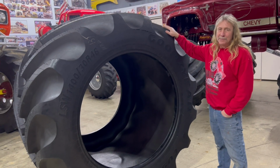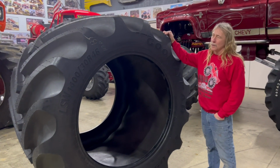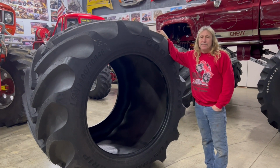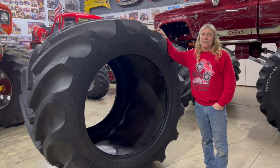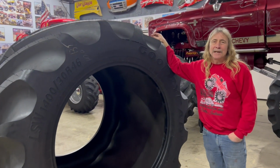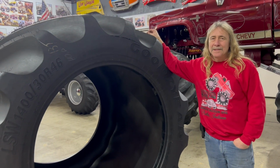Goodyear has supported the museum with these tires. We're actually going to put these on a truck that we're building that'll sit outside. It'll be an outside display truck so that when you're driving by on the highway, you'll see the truck and it'll attract people to come to the museum. Wow, that's really nice, Jeff.